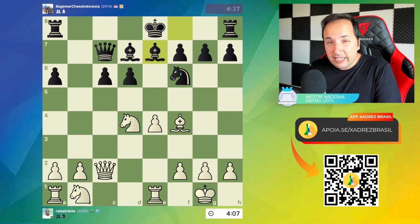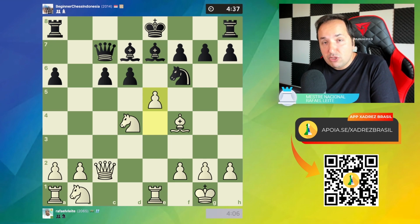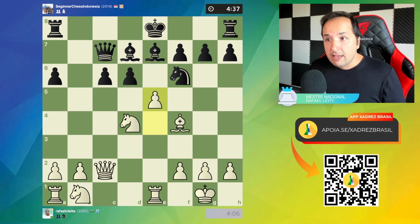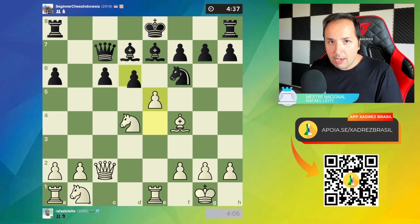Now he's ready to castle, but then e5 creates a lot of problems to him. So I am really feeling like I'm creating problems to him. And now he has the only move in the position, which is to capture. He cannot play any other move. He has to capture the pawn.